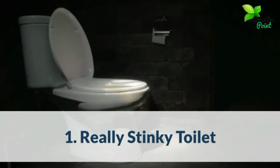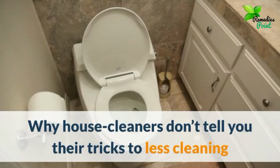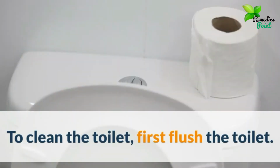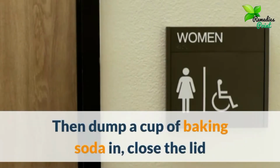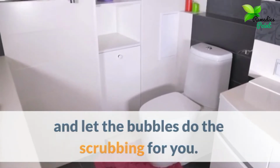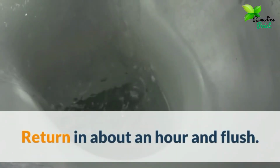Number 1. Really stinky toilet. Why house cleaners do not tell you their tricks to less cleaning and scrubbing is obvious. You won't need them anymore. To clean the toilet, first flush the toilet, then dump a cup of baking soda in. Close the lid and let the bubbles do the scrubbing for you. Return in about an hour and flush.